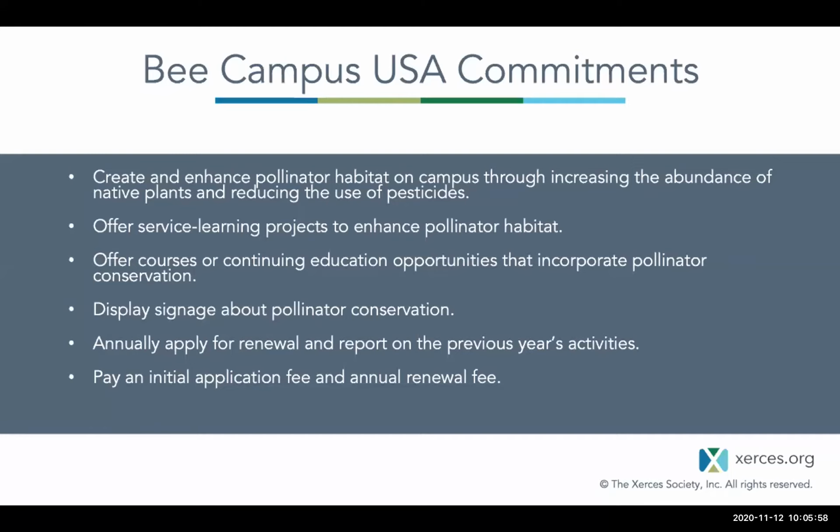Affiliates of Bee Campus USA make a variety of commitments to protect pollinators. They create and enhance pollinator habitat on campus through increasing the abundance of native plants and reducing the use of pesticides. They offer service learning projects to enhance pollinator habitat.